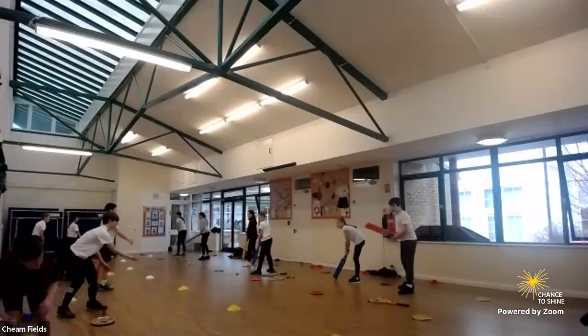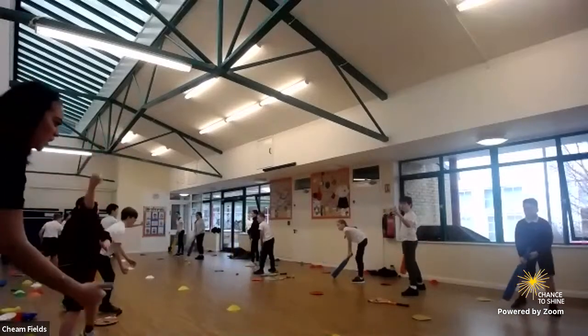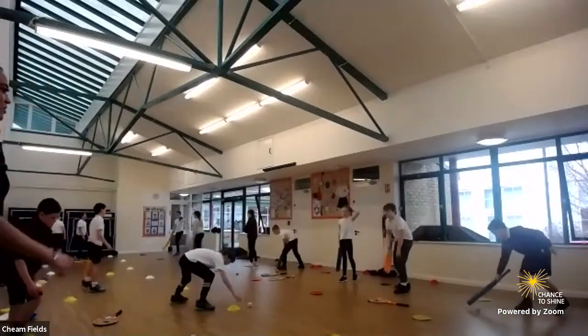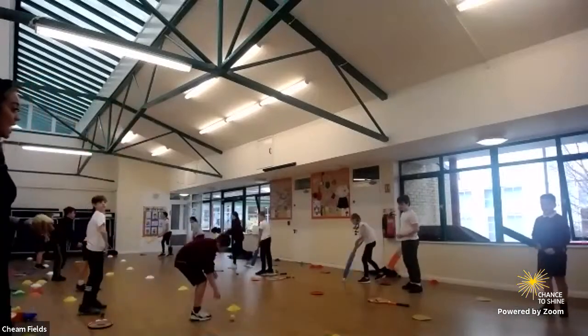Exactly. I think as well on this one, it can be quite good fun, isn't it? You're almost having to show that you can concentrate for longer against your partner who's bowling at you or the wall. You're trying to show that you've got the skills to stay in and go in number one bat, or two or three. I love to see the work from the teams.